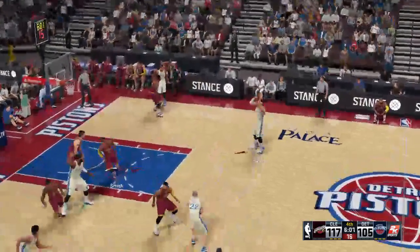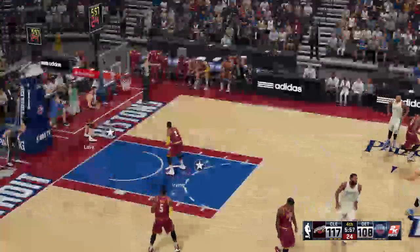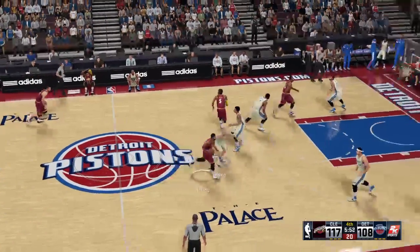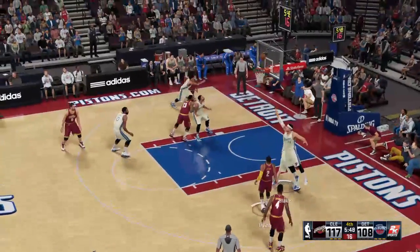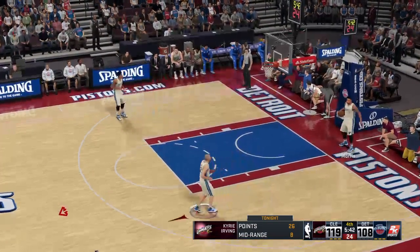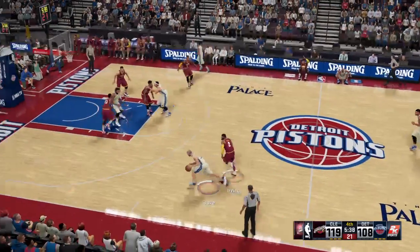Passes it to Harris. 3-pointer. Shot's good. Not too much respect shown to him by the defenders. Cavaliers have gone 8 of 14 from the floor here in the fourth quarter. Here's Irving. Finds the bottom of the bucket from 13 feet out. Irving's got 26. Detroit's gotten off 4 3-pointers in the final quarter, and 2 of them have fallen.